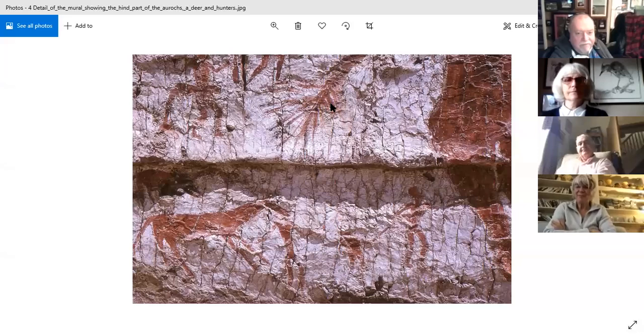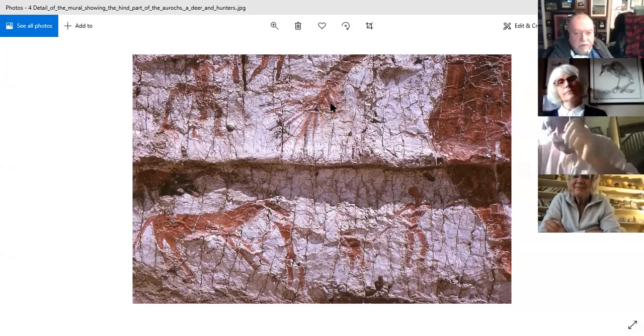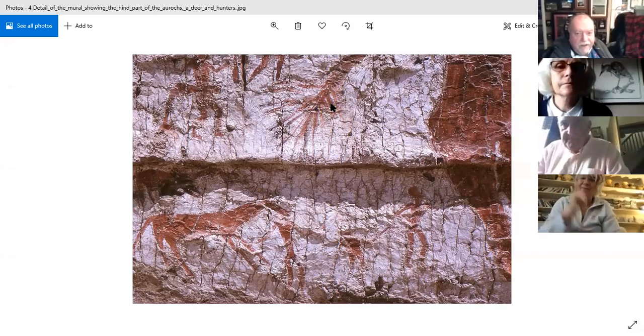Right, so let's share the screen, darlings. Let's go straight into it. Oh, are you seeing an image, Keith? Yes, wall paintings, lovely wall paintings. Would you believe that this dates back to about 9,000 years ago? Aurochs, deer, and hunters.